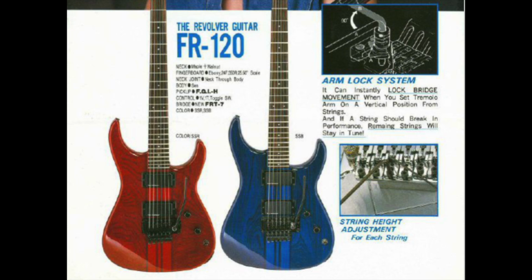As you can see, they already basically relabeled it the Head Crasher FRT-5. This is also from the same late 1985 catalog, and one improvement that they made to this is that you could actually adjust the string height, which is totally awesome. And you're going to notice, if you watch these videos, that Fernandes is actually extremely innovative in how they did these licensed versions.